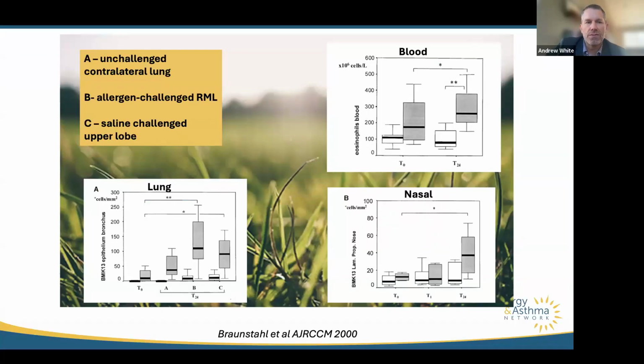So I want to start by focusing on the idea of the unified airway. This is an old study from 2000 that I think does such a great job illustrating how the nose and the lungs, the bronchial tree, are tied together. Here the investigators took patients that were grass allergic. They actually did a bronchoscopy. They wedged the bronchoscope in the right middle lobe and they instilled allergen locally in the right middle lobe.